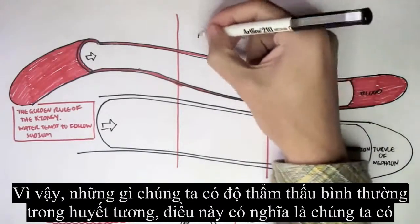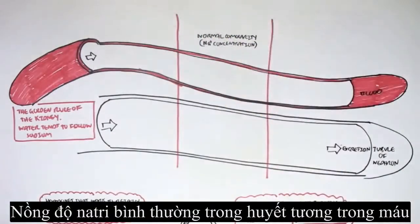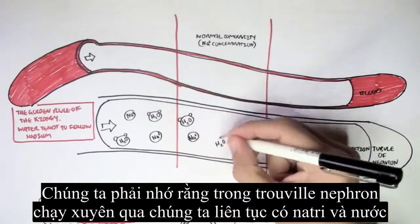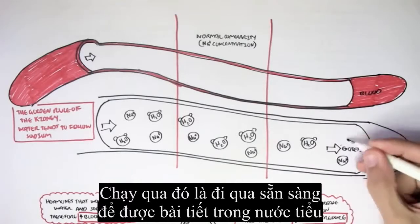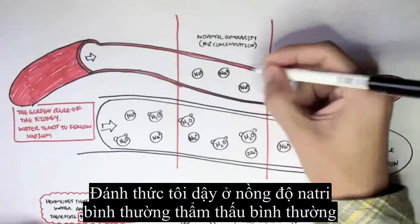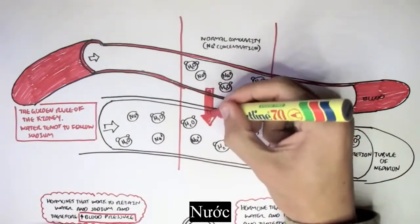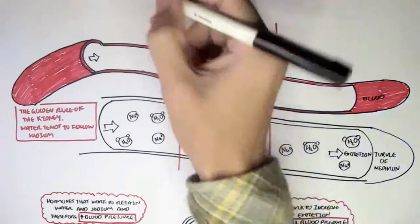When we have normal osmolarity in the plasma, this means that we have normal sodium concentrations within the plasma, within the bloodstream. Before seeing what happens, we have to remember that within the tubule of the nephron, running through it constantly, we have sodium and water that is passing through, ready to be excreted in urine. When we have normal osmolarity, normal sodium concentrations, there can be secretion or reabsorption of sodium and water, but this would stay normal. So we have normal blood pressure.